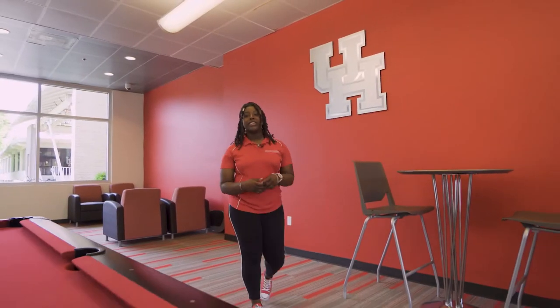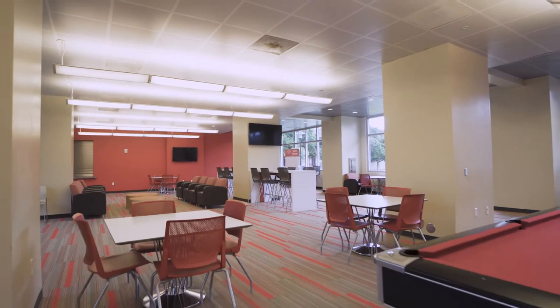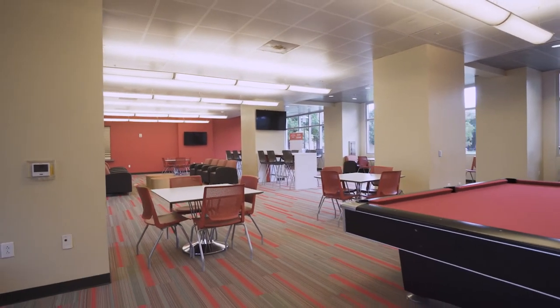The main floor lobby is where events and programs happen throughout the week. You can also check out the equipment if you'd like to play pool or just hang out with friends.